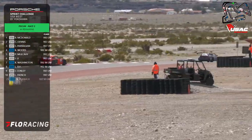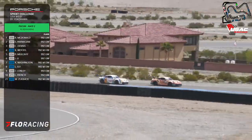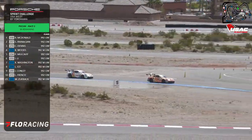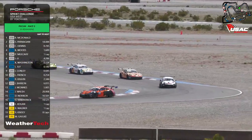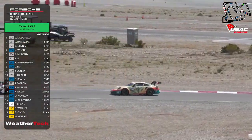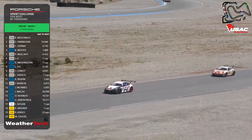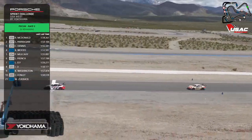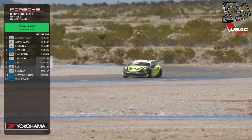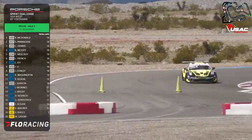I think I need to figure out where in the world Blake McDonald went now, because we should be getting the white flag next time by. Yeah, he's got a 14-second lead on P2 there. So he's driving comfortably, although you don't want to relax just yet. You still want to make sure you're driving clean and not making any mistakes. Blake McDonald won in class last time, but he didn't win overall. So Blake is going to get back-to-back victories here, but this time of the entire field, if he can just hold on to it.